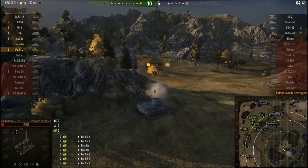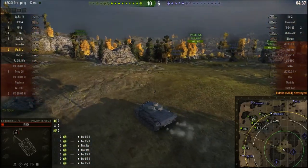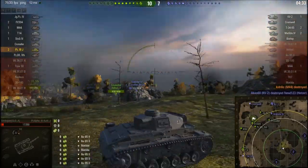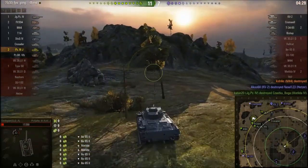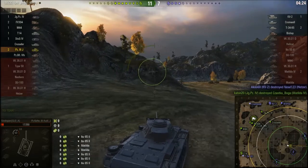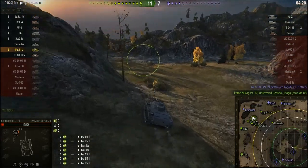So let's see, and there's a full HP tier 6 artillery, which had 280 health, I think. So an artillery at tier 6 nearly has as much health as a tier 4 light tank. That just gives you an idea of just how little health tier 4s have. It's unreal. So yeah, as far as I remember, there's a pretty big lull in the action.